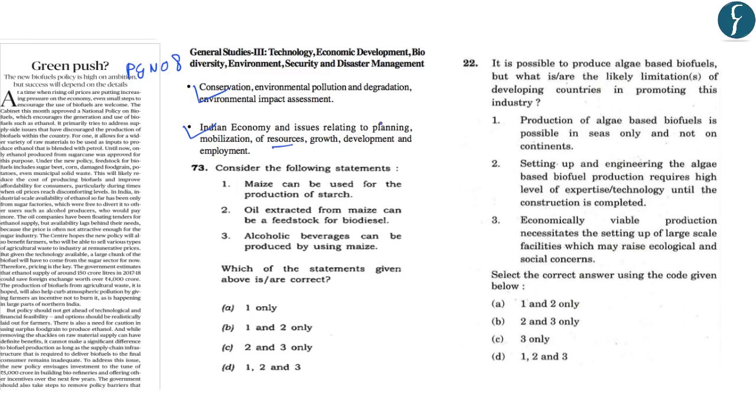Also, previously, 2 questions have been asked in the preliminary examination based on the biofuels in the year 2014 and in the year 2017. So under this article, we will try to understand the expected benefits of the national policy on biofuels and the challenges that need to be addressed. Also, we will try to answer the previous year preliminary examination questions.